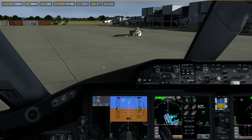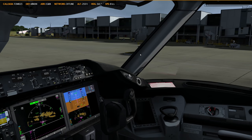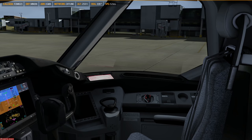Right, turn off lights off, taxi light off. How do I get onto this stand? I'm so confused right now. Oh, it's okay, I see. British Airways 777, very nice. Right, where's the actual stand? No, it's the... God damn it.